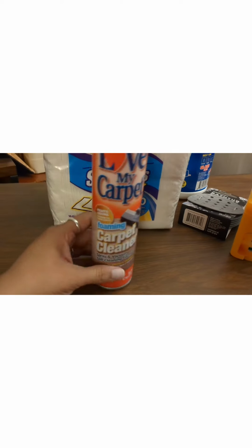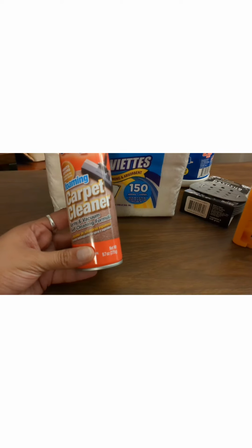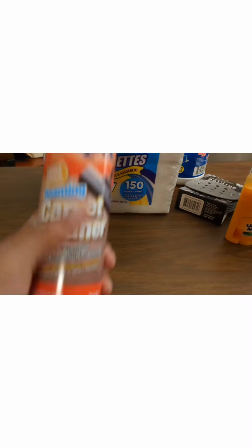It says Love My Carpet. It is a foaming carpet cleaning spray and vacuum self-cleaning formula. If you've used it, please leave me a comment down below. Let me know, is it good? I'm going to use it soon, so we shall see.